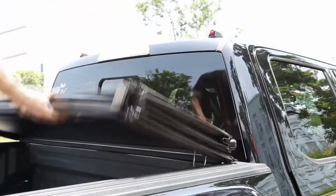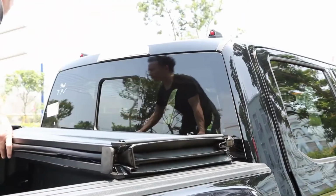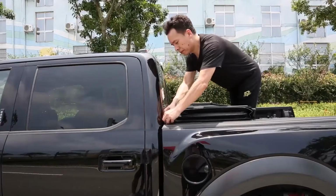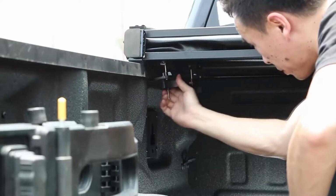What tonneau covers protect your luggage from the rain? Stick around to discover the best tonneau cover for Nissan Titan. I guarantee that you will find a perfect Nissan Titan tonneau cover for you somewhere on this video.